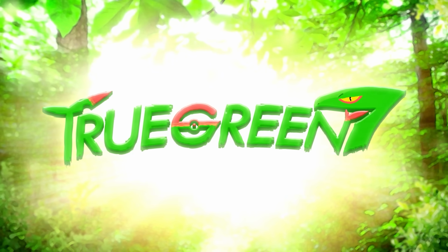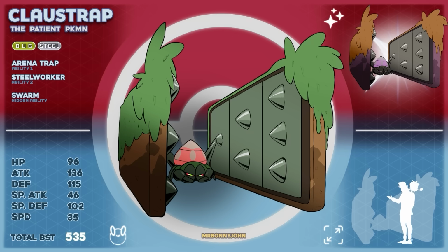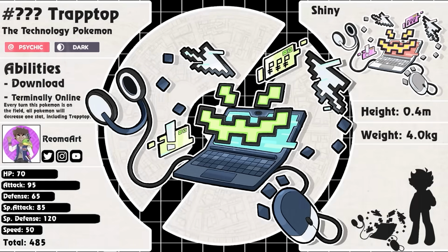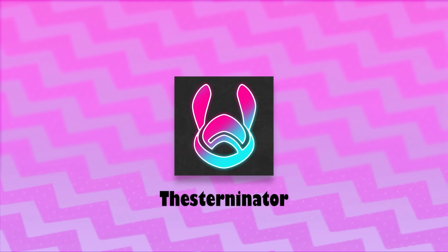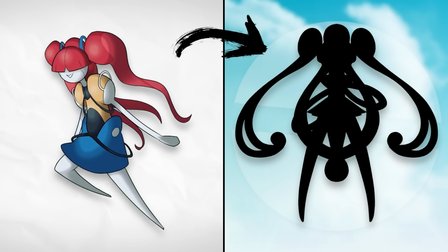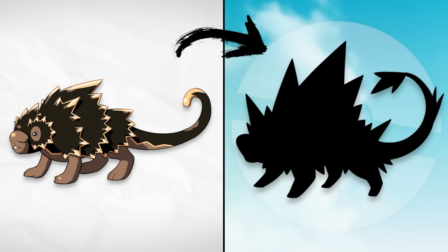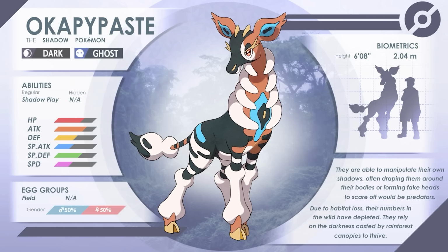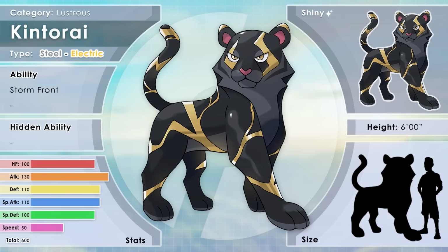Hey guys, Ron here, and almost a year ago I invited some Fakemon artists and we redesigned each other's Pokemon, and now I'm doing it again. You can't stop me. Umbreon Libris, Fruppy Art, and the Sterninator know what they signed up for, so don't feel bad for them. Each person will have to pick 3 Pokemon, one from each of the other artists' roster, to redesign.